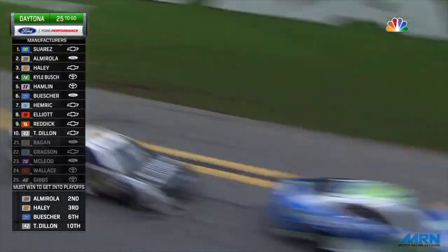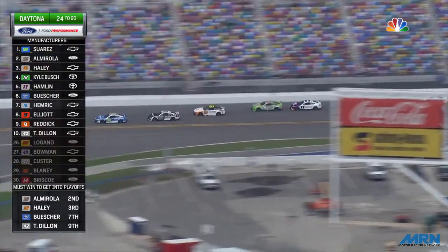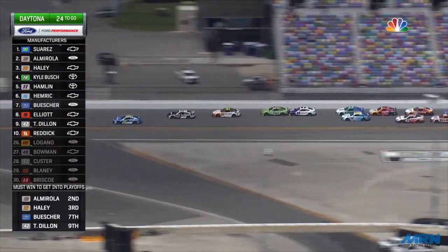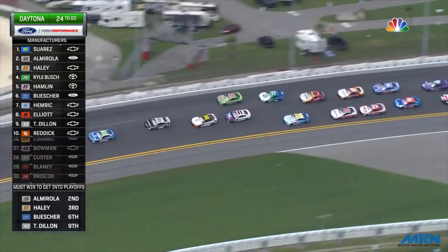Right behind him, Eric Almirola. He needs to win to get in. Behind Eric, you've got Justin Haley trying to do the same thing. Almirola needs to win. Suarez does not, but he sure would love to do so.